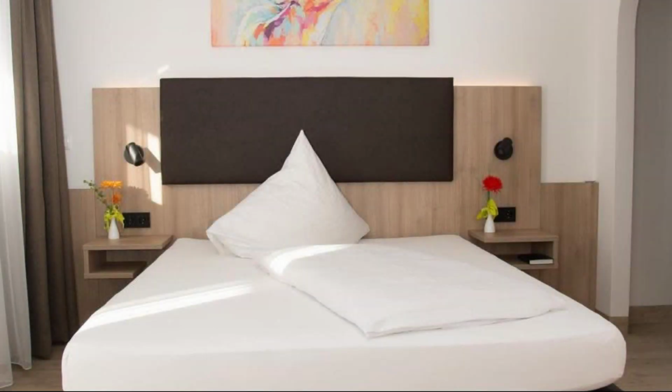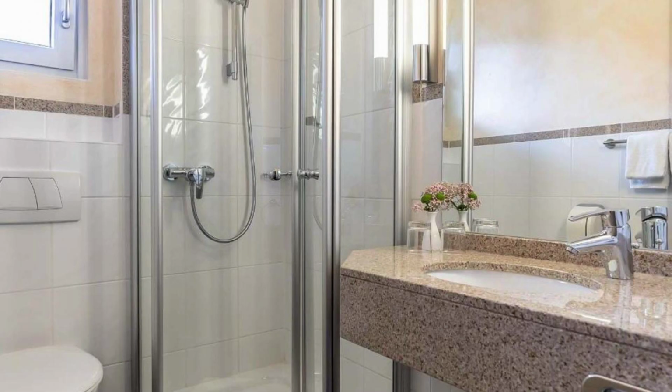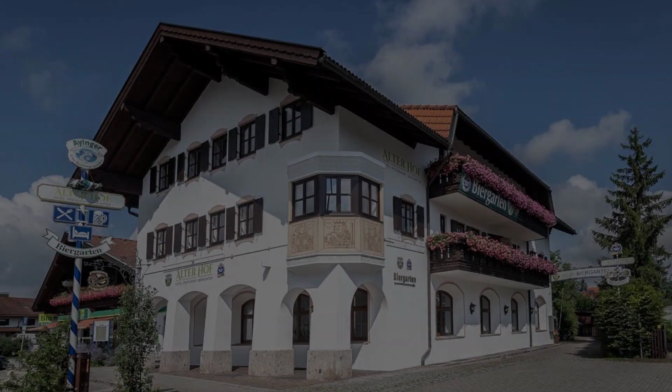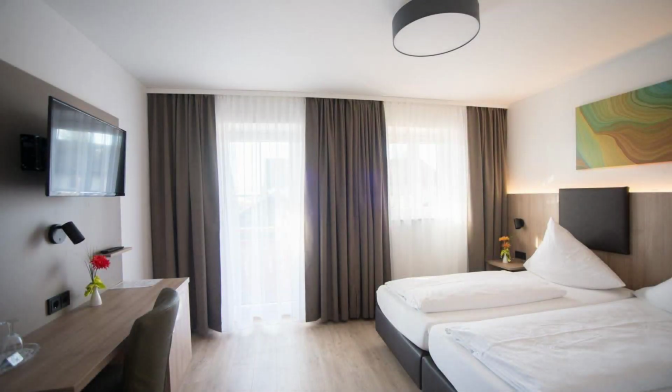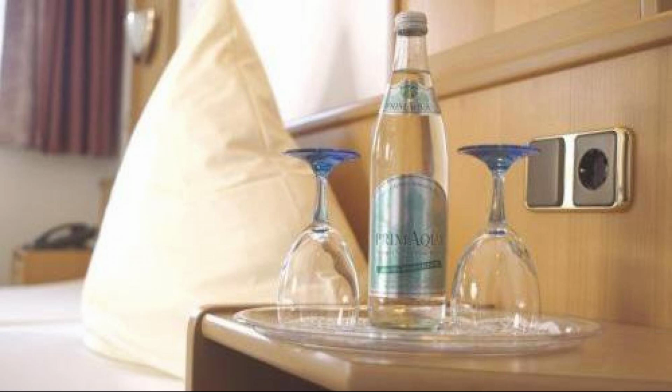Next, we talk about amenities of this hotel. So you can see on the screen, 2 categories of rooms are available online. You can book them online and enjoy your stay. The location of the hotel is outstanding and guests fully enjoy the beautiful surroundings.